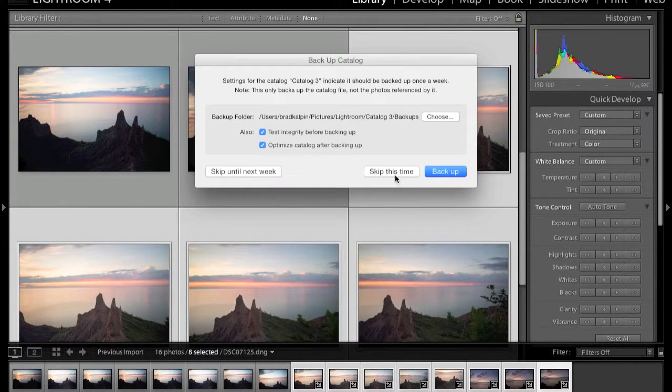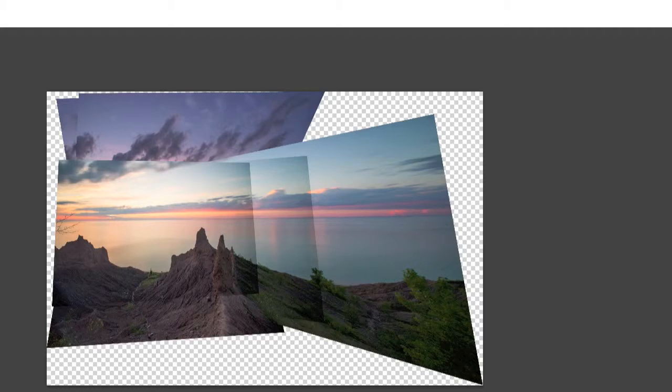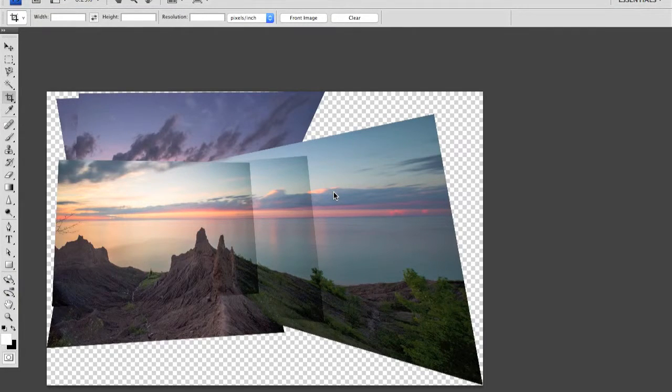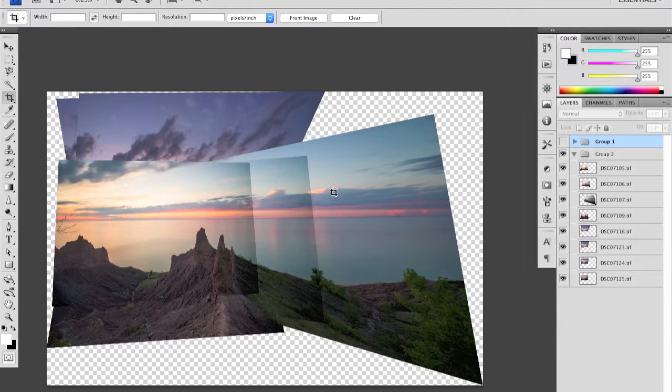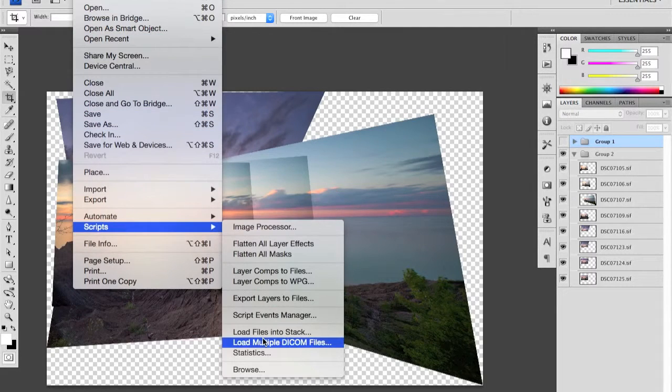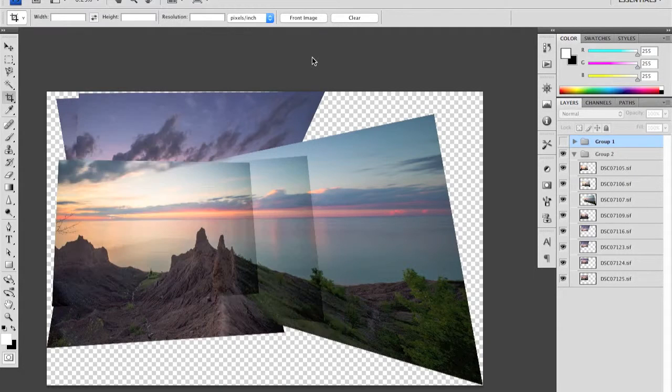So closing out, actually, yeah, we'll skip it this time, and moving forward into Photoshop, as my computer opens here, you can already see that I've stacked all these images in, and I've already aligned them into a panorama. But in order to do this, and to do it the right way, you want to go into File, Scripts, and the way I like to do it is I like to stack them. So I load files into a stack, and then I select the files that I intend to use. Photoshop will open them up, like so, and auto-align them if you have the auto-align clicked.